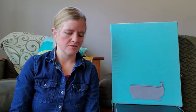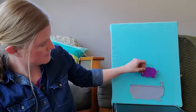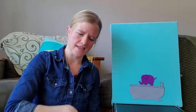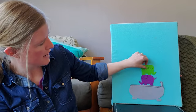We are going to start with a fun flannel board called 5 Elephants in the Bathtub. You can see my bathtub here at the bottom, and we are going to start with one elephant, little purple elephant there in the bathtub. So it goes like this. One elephant in the bathtub going for a swim. Knock, knock, splash, splash, come on in. Here's another elephant. Now how many do we have in the bathtub?